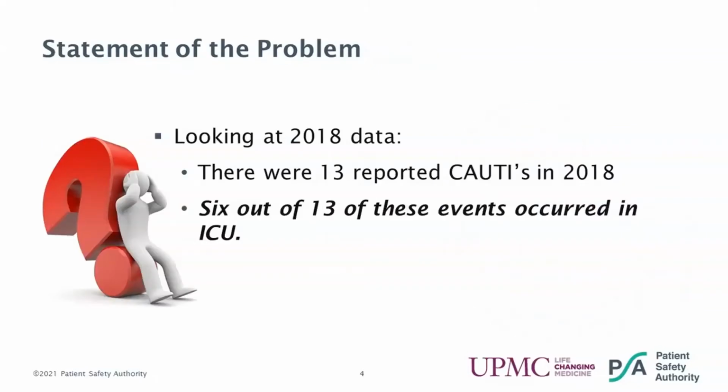So my local institution was no exception to the data that we just talked about in the previous slide. Prior to starting this improvement project back in 2018, the data from my local hospital revealed a total of 13 reportable CAUTI events in 2018, and 6 of those actually occurred within the ICU. However, when we were looking at patient volumes and the projected standardized infection ratio expected for our hospital, we should have been reporting no more than 4 CAUTIs per year. These findings ultimately were what prompted the quality improvement initiative that we're about to talk about, with the primary goal of reducing those CAUTI rates in the ICU.